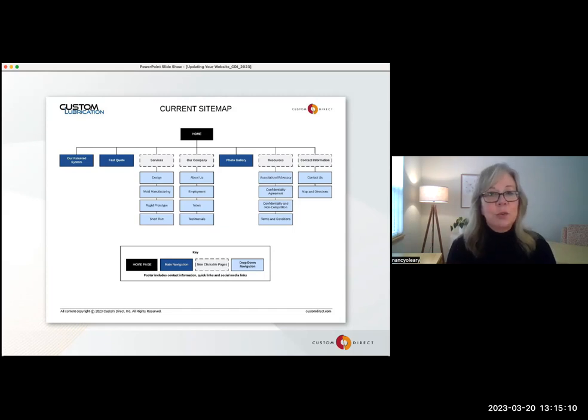Highly recommend that you keep that standard all the way across your website, whether they're clickable or non-clickable. And you can see here, this is really a mix. This is a mix of some pages are clickable, some are not.